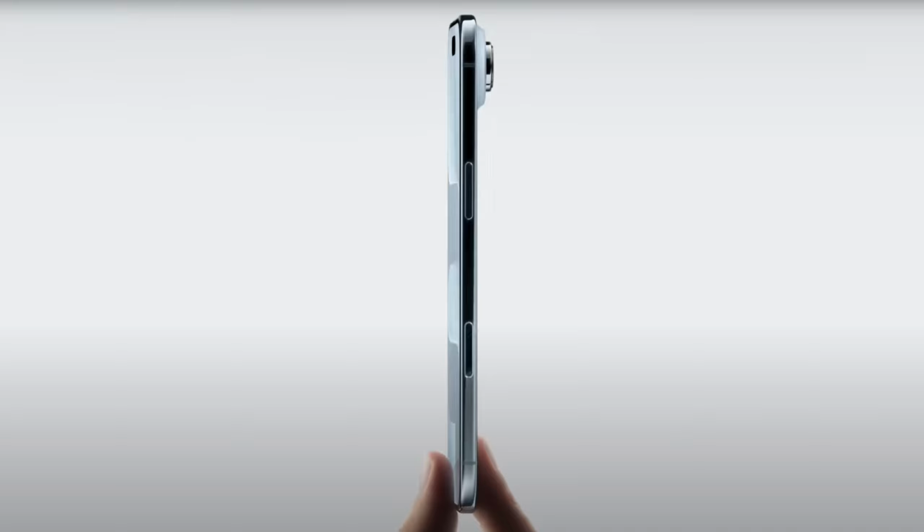Now for the star of the show, the iPhone Air. It is the thinnest iPhone ever at 5.6 millimeters, only 0.1 millimeter thicker than the 12.9-inch M4 iPad Pro. I mean, look at it. It's basically as thin as the buttons. I don't understand how they even fit a Type-C port on there.